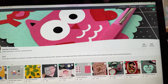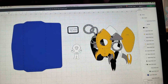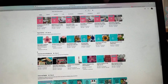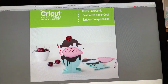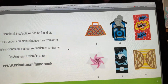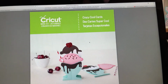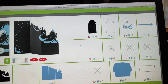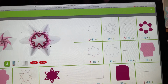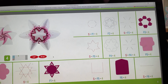Now tomorrow, let's go back up here to my canvas. Tomorrow we are going to do a floral card. Let me go back to the handbook. I believe it's Crazy Cute Cool Cards. Let's open that one. Look at this, isn't that cute? The ice cream. But we're going to be doing number 7 from Crazy Cute Cool Cards. Let me show you. You can get that cut out if you want. There's number 7, and it's one of those twisty things again. So we're going to try that tomorrow.